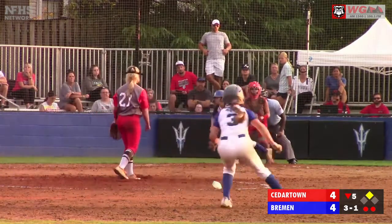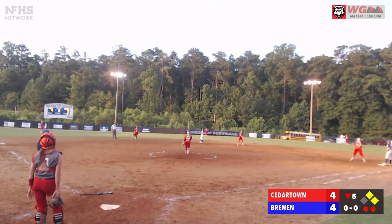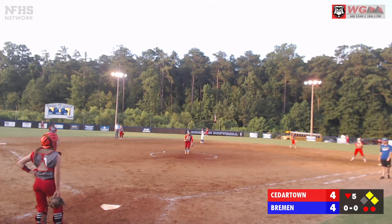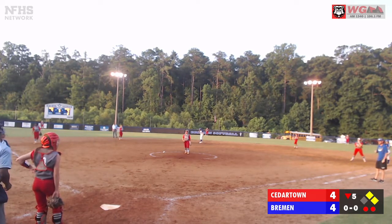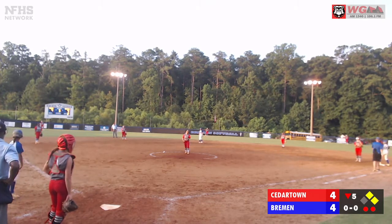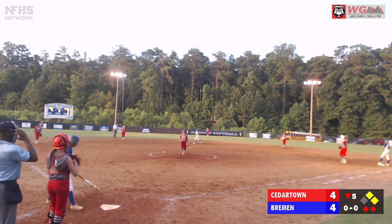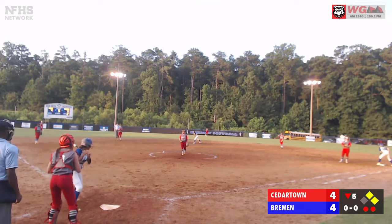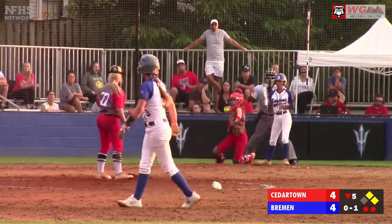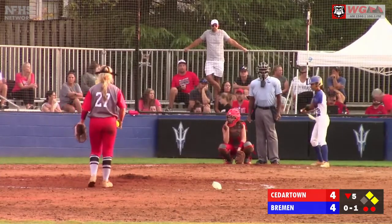3-1 pitch. Lost her. Ball 4. That's going to be the third walk issued by Clark. That'll bring up the left fielder, number 8, Belle Akins. So Akins will come to the plate with runners at first and second and 2 outs. The go-ahead run stands at second base for the Lady Blue Devils of Bremen. Pitch on the way from Clark. That's in there, called strike 1. 2-out trouble. That's what's been it for the Bremen Lady Blue Devils here.